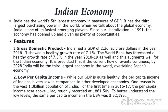The second feature is low per capita income. While our GDP is quite healthy, the per capita income of Indians is very low in comparison to other developed economies. One reason is the vast 1.3 billion population of India. For the first time in 2016-17, the per capita income rose above 1 lakh, roughly recorded at $1,861.50. To better understand how low this is, the per capita income in the USA was $52,195. So you can imagine, the USA per capita income is $52,195, but in case of India it is only $1,861. So you can imagine the Indian economy.